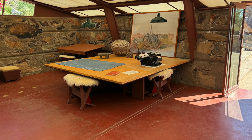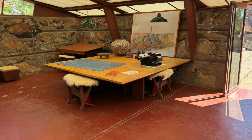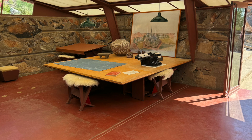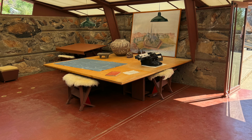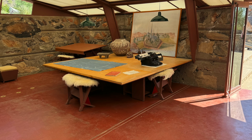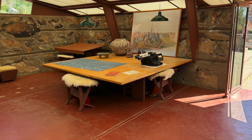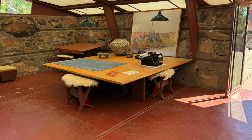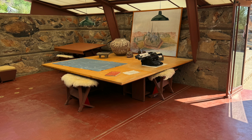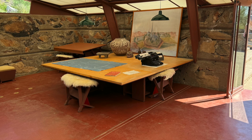I think this is like the third stop, and it's his office. And when you first walk in, it's really narrow. The ceiling is really low, and then when you walk in, it opens up, and at the top you'll see, I believe that's canvas, and it lets the light in. It's really neat.